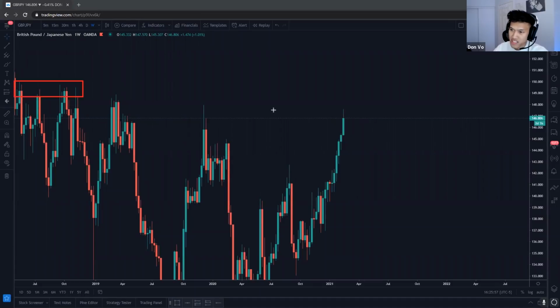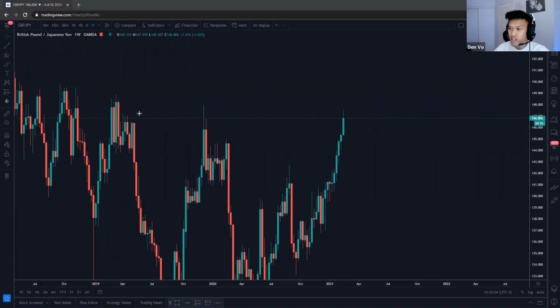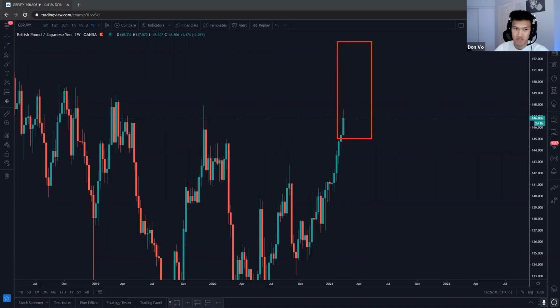We are at a pretty strong resistance level where price has rejected before in the past. But we don't know if price is going to reject this level or not yet. Like, nobody knows that. Price is always trending bullish. We can easily break through towards the next resistance, right?